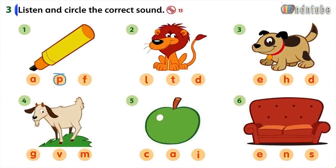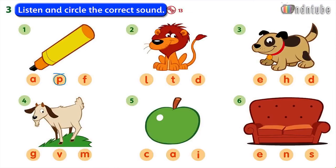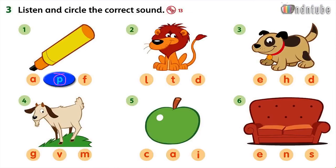Listening 13. Listen and circle the correct sound. 1. P. Pen. 2. L. Lion. 3. D. Dog. 4. G. Goat. 5. A. Apple. 6. S. Sofa.